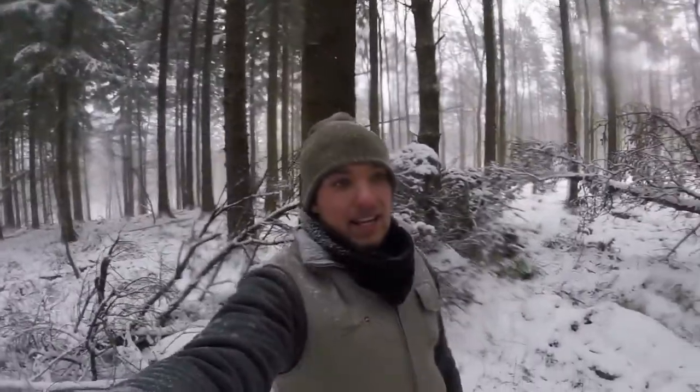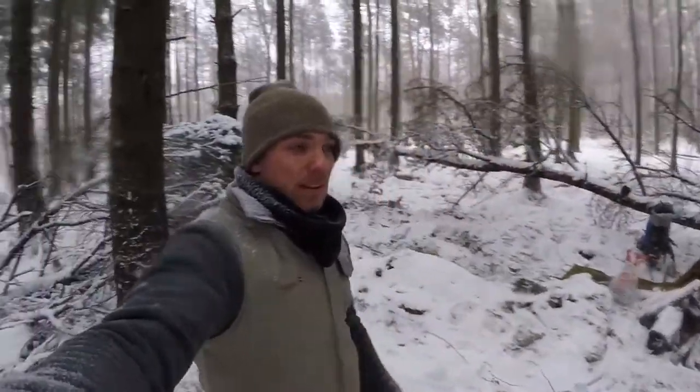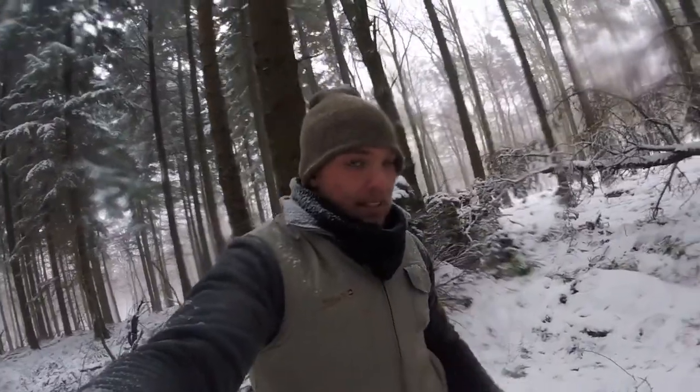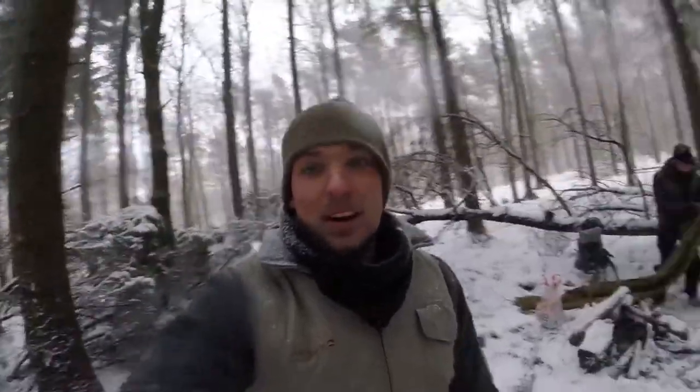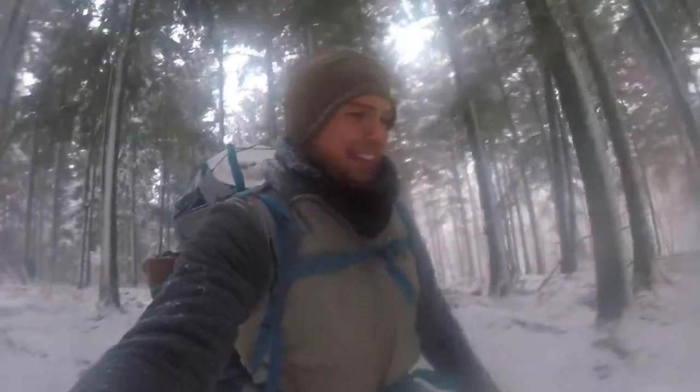Just packing away our kit. Very cold. Fingers are freezing. We've got to find our way back to the car through that. So we started our walk back and everything looks so much different in the snow.